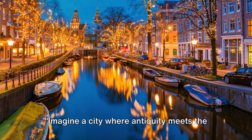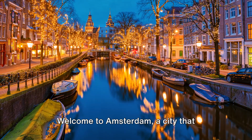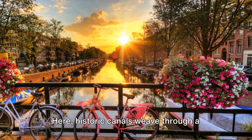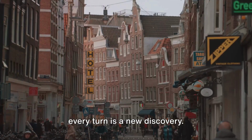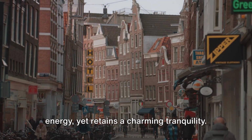Imagine a city where antiquity meets the avant-garde, where cobblestone streets meet cutting-edge design. Welcome to Amsterdam, a city that effortlessly blends past and present. Here, historic canals weave through a vibrant tapestry of architectural delight, creating an enchanting backdrop where every turn is a new discovery. Amsterdam is a city that pulses with energy, yet retains a charming tranquility.